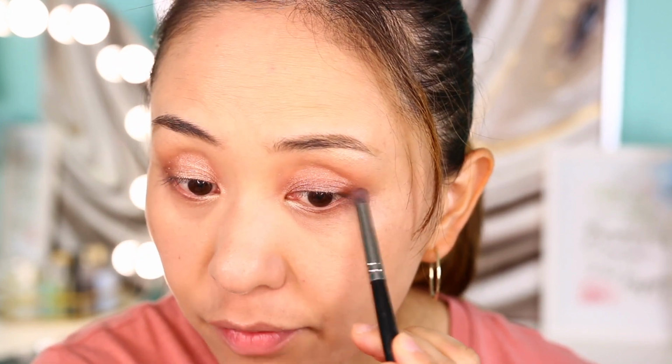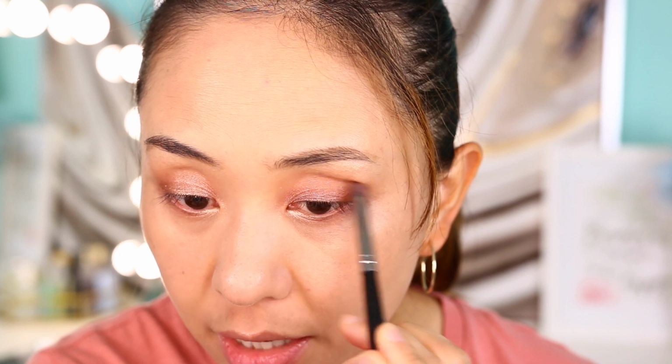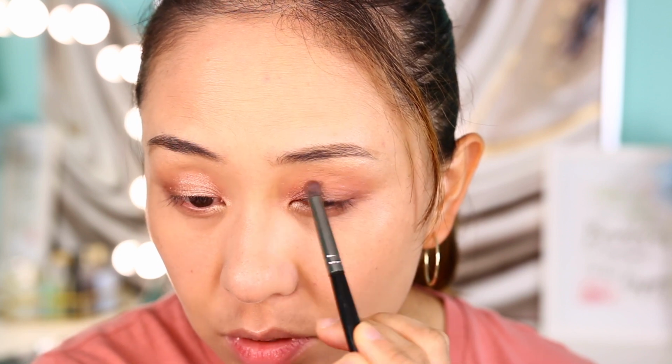Since we don't have a deeper shade, I'm just going to use the deepest shade in the palette, which is the transition shade. I'm totally okay with that. Like for every day, you don't need that much. See, just a little bit.